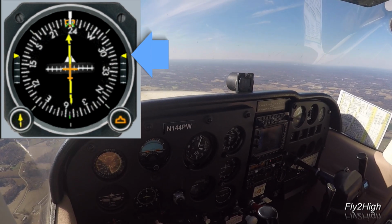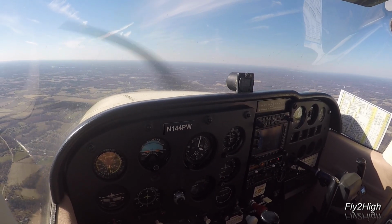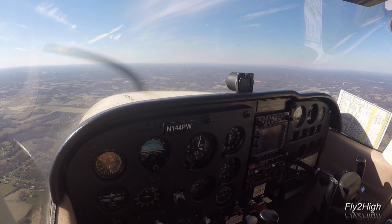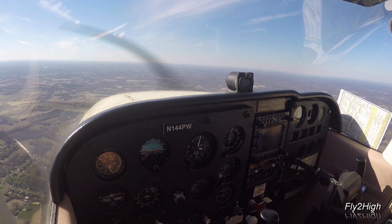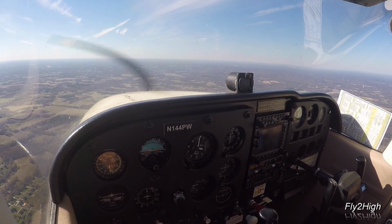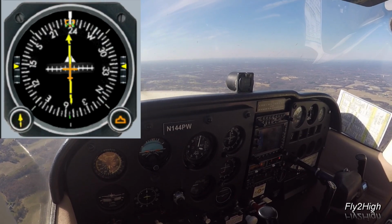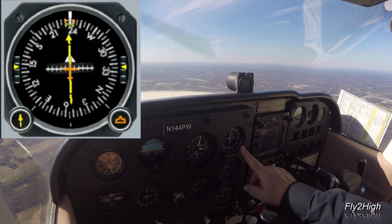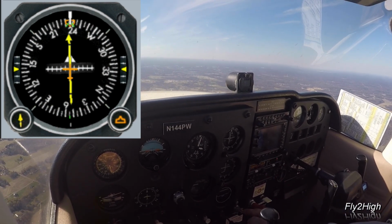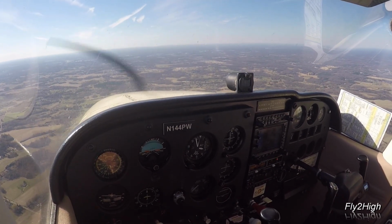Entering downwind runway 23, Archway. And just a few miles to the short final for 23, Monroe, full stop. Carb heat on, power back. Head down, 939 feet.